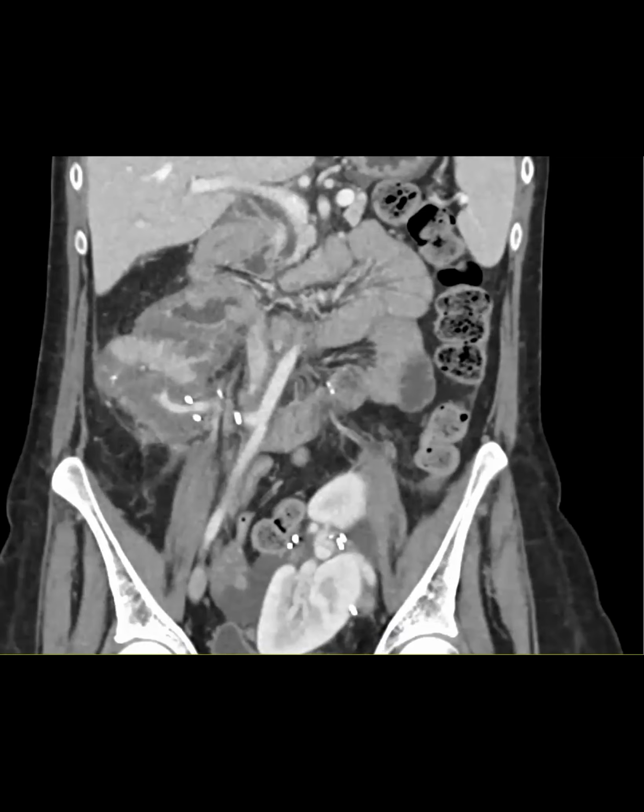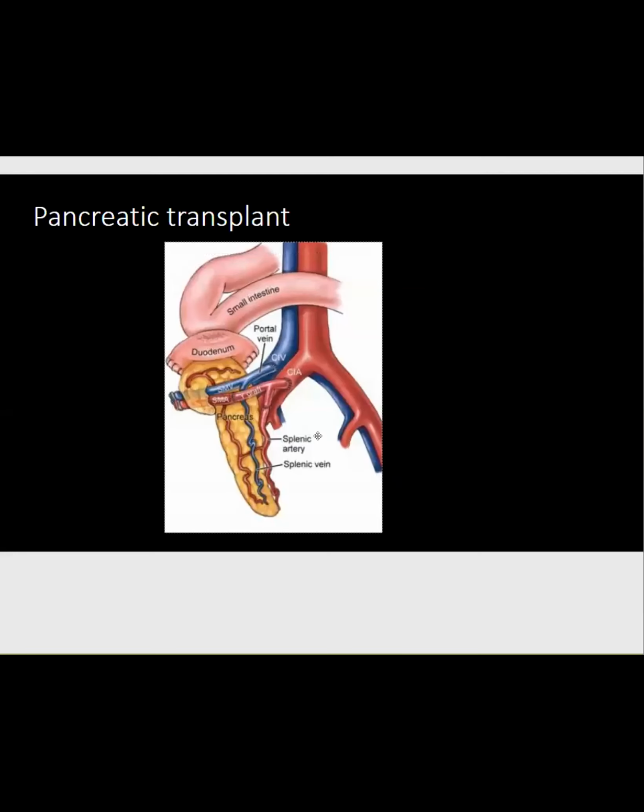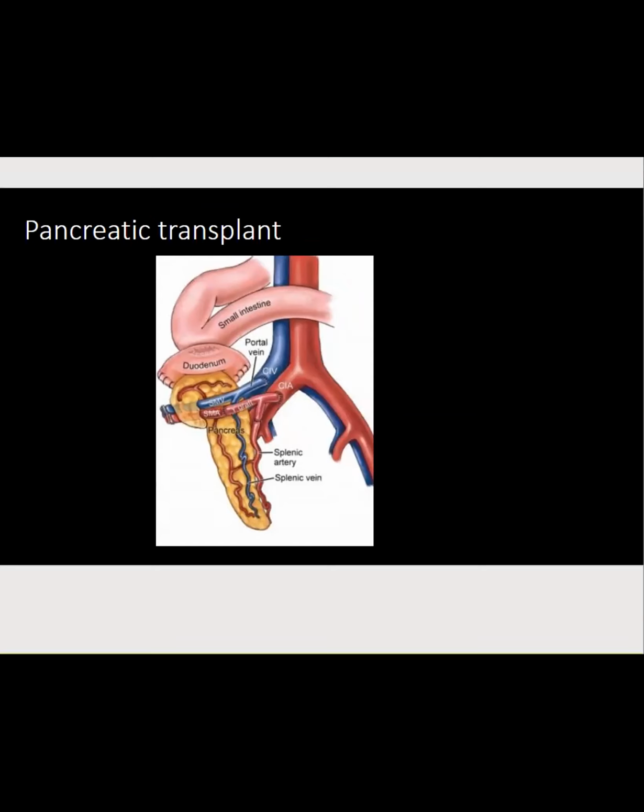Yeah, we don't see those very much. I've seen one pancreas transplant here in years. It's just not really done very much in New Mexico, I guess. Yeah, I think we do about 15 per year.